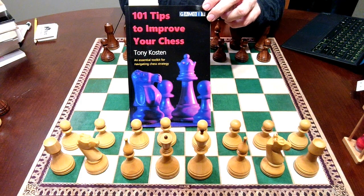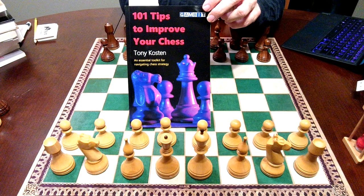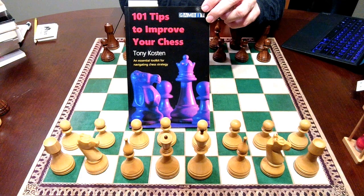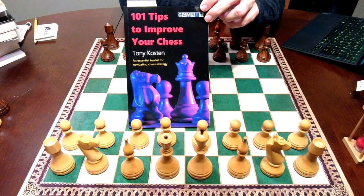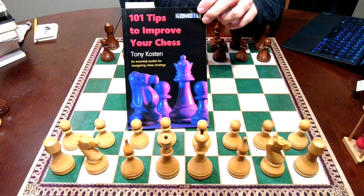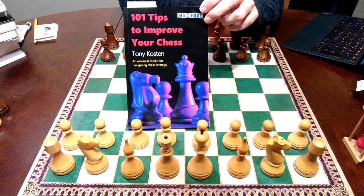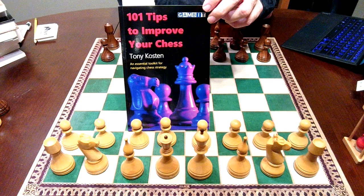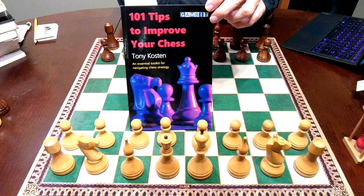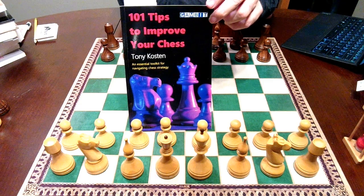And so this collection of 101 tips to improve your chess may be very important for the development of some players that already know the basic rules, that already play for a while, but they are kind of stuck. They don't know what they should do next. And in reality, it's a collection of 101 different positions that are made on the opening, the pawn weaknesses, how to use the pieces, strategy and tactics, and of course there is endgame and general things.